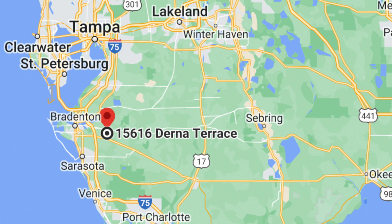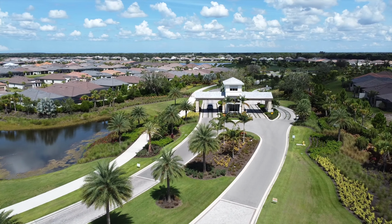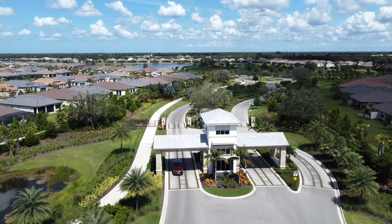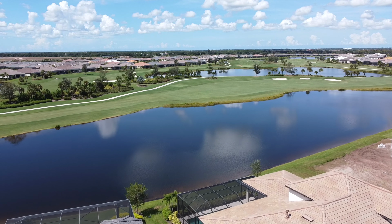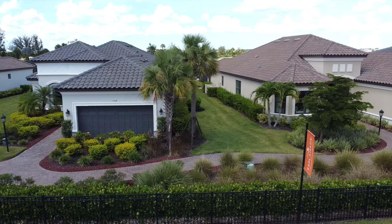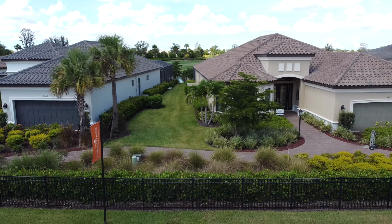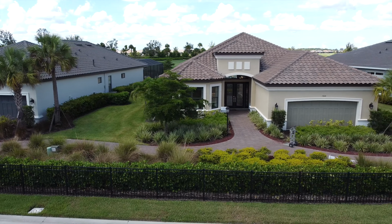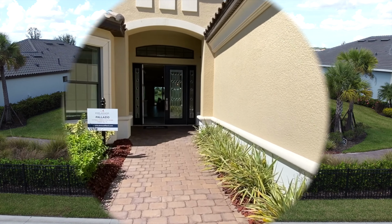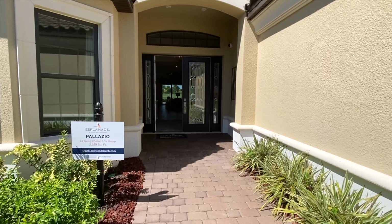Today we're at Esplanade at Azario Lakewood Ranch. This is a golf and country club community by Taylor Morrison Homes. They're offering 9 different floor plans. They range 1,500 to 3,000 square feet. Today we're going to look at the Pallazio floor plan. It is 2,929 square feet. It can be built with 3 or 4 bedrooms, 3 baths, and a 2 or a 3-car tandem garage. Please take a look around.